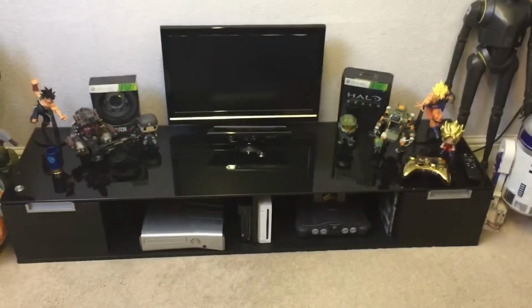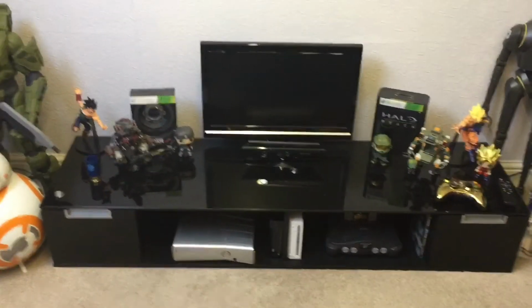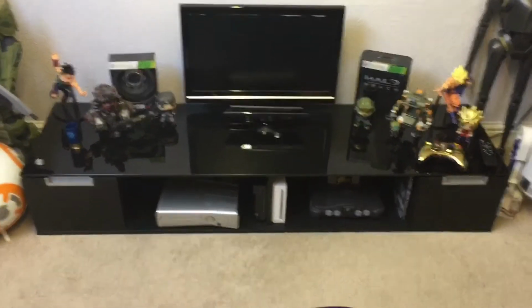As you can see, I've got my N64, one of my favourite consoles, my 360, another one of my favourite consoles, and 2 Wii's in the centre.